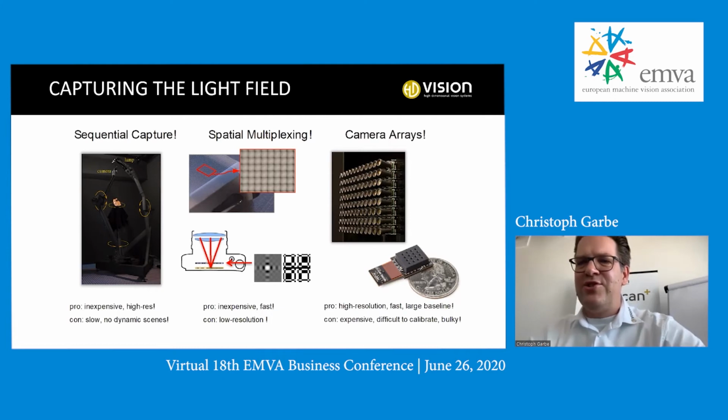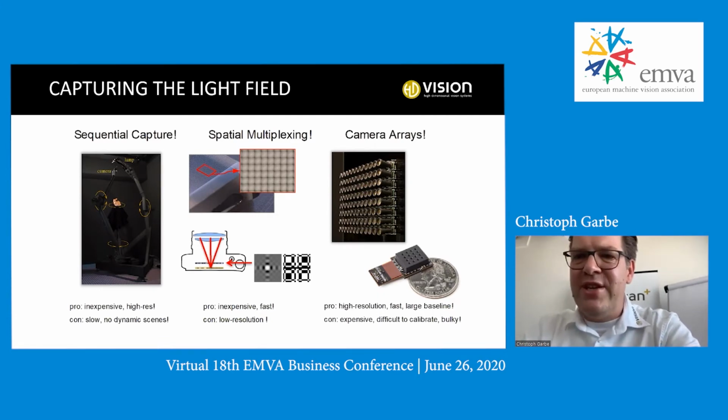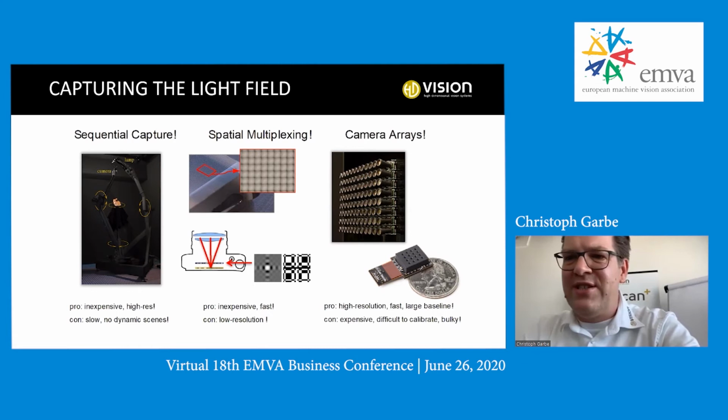So there we introduce a microlens array between the sensor and the main optics. And this is very inexpensive and very fast. But of course, the resolution is much, much lower as compared to the sequential capture. And of course, imagers like this are commercially available. So for example, here in Germany, Raytrix offers systems like this. And previously, Lytro in the US used to offer something like this in a consumer application.